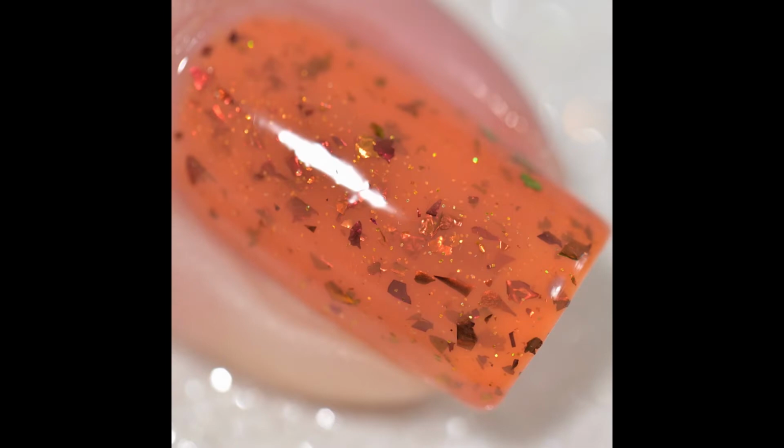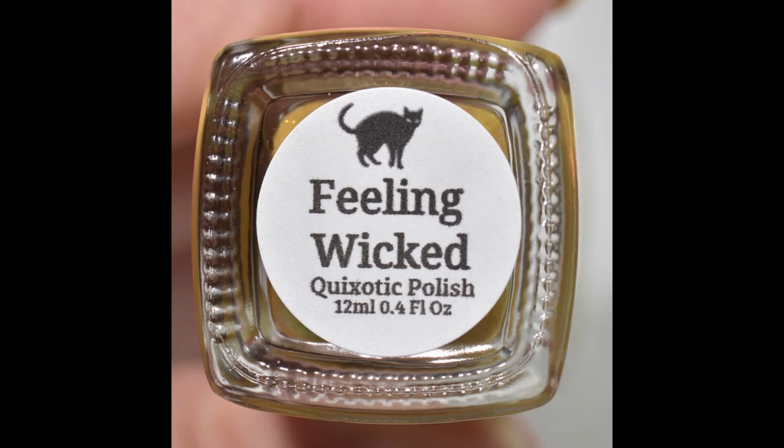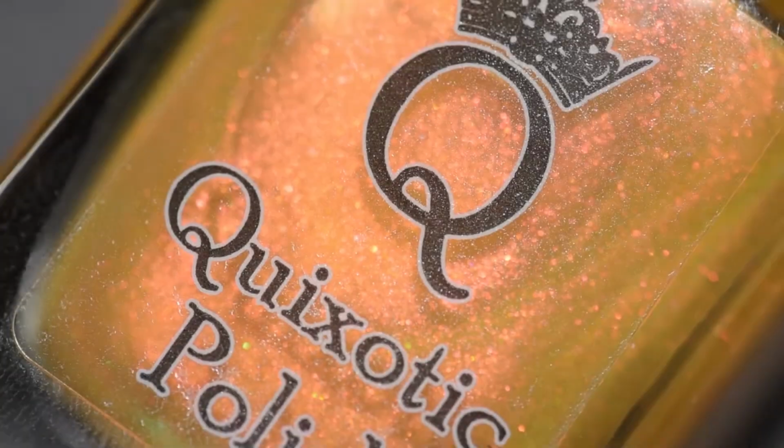And last but certainly not least is Feeling Wicked. This is going to sell for $12, and it is described as a yellow multichrome shimmer that primarily shifts between gold and green. This polish had a beautiful formula.